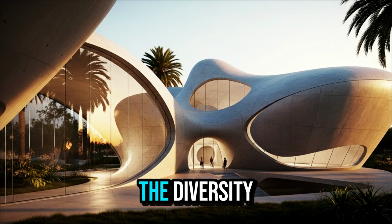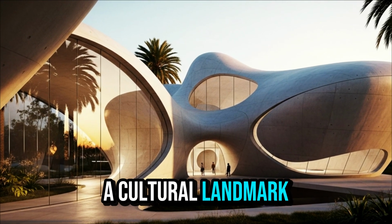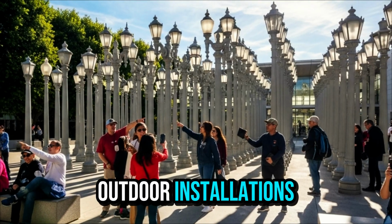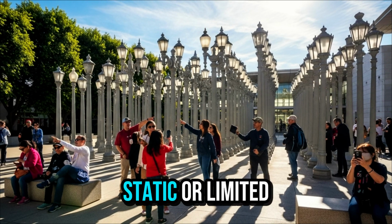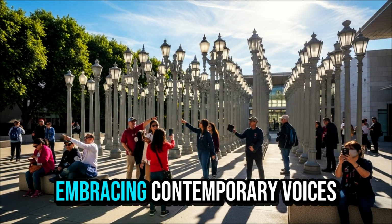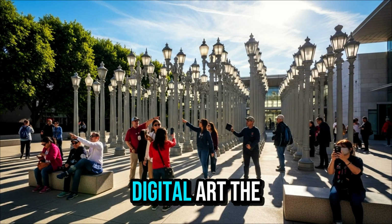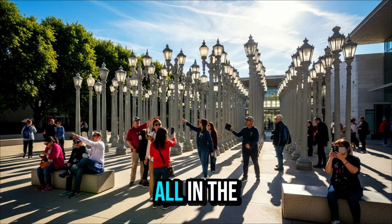The museum reflects the diversity, innovation, and dynamism of Los Angeles, making it both a cultural landmark and a hub of artistic inspiration. The combination of permanent collections, rotating special exhibitions, outdoor installations, and educational programs makes LACMA a living institution. It is not static or limited to a single era or style. Instead, it evolves continuously, embracing contemporary voices while preserving historical treasures. Visitors can walk through European galleries one moment, experience cutting-edge digital art the next, and then relax beneath iconic outdoor sculptures like Urban Light, all in the same visit.